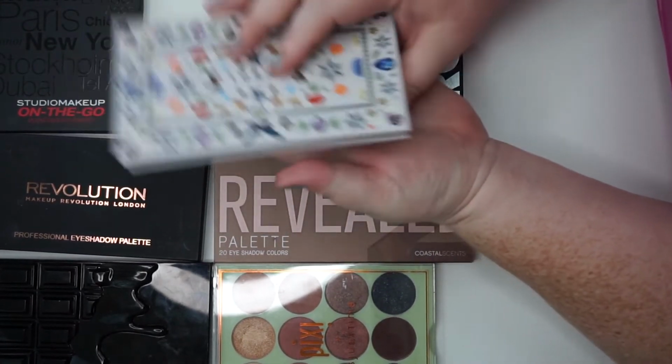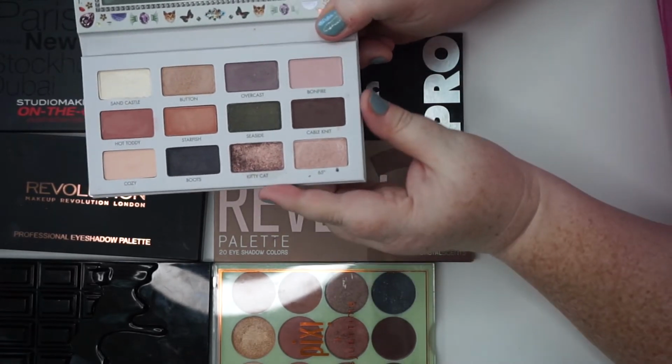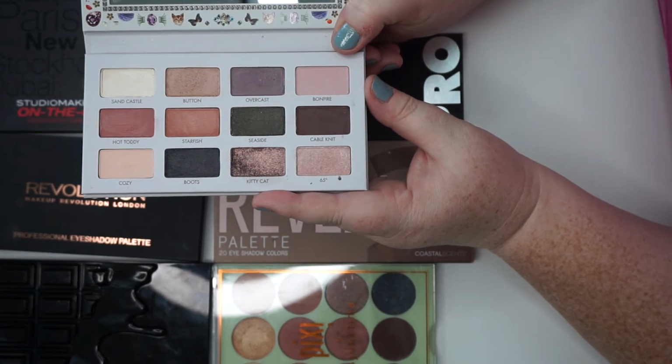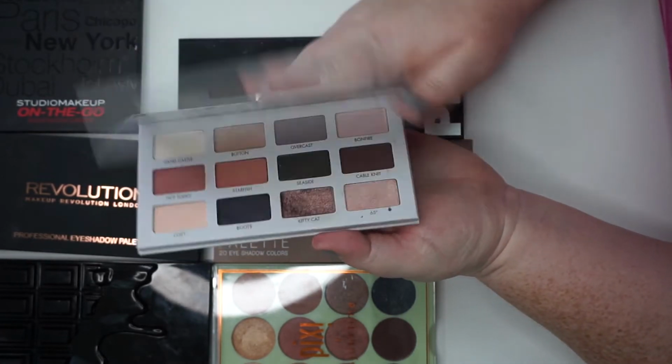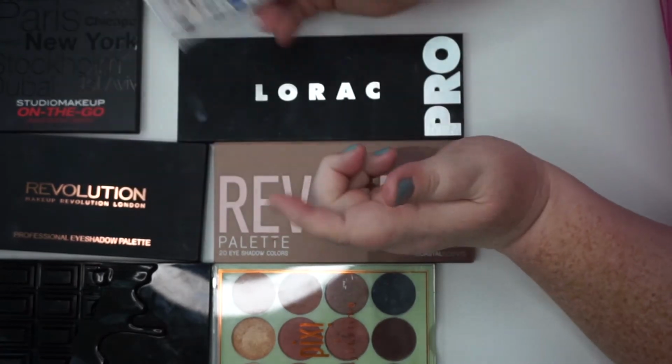Alright, since this one's kind of out of the way here, we're just going to do this Lorac one. I just got this from my friend Naomi. We did a swap, and I used it a little bit, and it is great. I can't get rid of it yet because I think I still need to use it a little bit more to figure out if I like it. I haven't given it a fair use, but it is the California Dreamin' palette, and California, where I'm from, I have to try it more, so there you go.